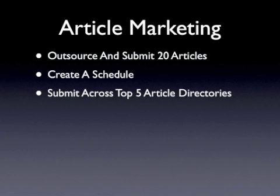Create your article marketing schedule and consistently work towards spreading your message and getting as many articles out there as possible. The higher the number of articles that you have in circulation, the more traffic you will receive, so put aside an hour a day to submit articles for a couple of weeks to get the traffic rolling in, and then continue to post new articles every other week, or as time allows.